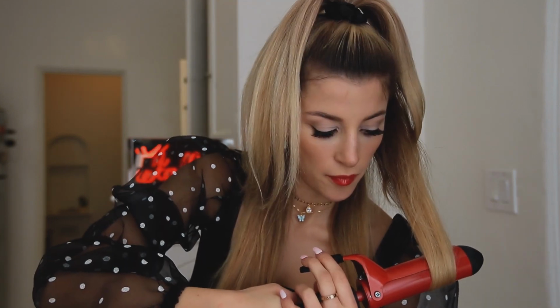That curled in bang sort of looks like George Washington. I'm not a big fan, but it does look very cute. It makes it look that much more put together. And it's also very easy if you grab a 2-inch barrel and just put all your hair in it, just to add a little swoop. You really don't need to put so much heat on your hair.